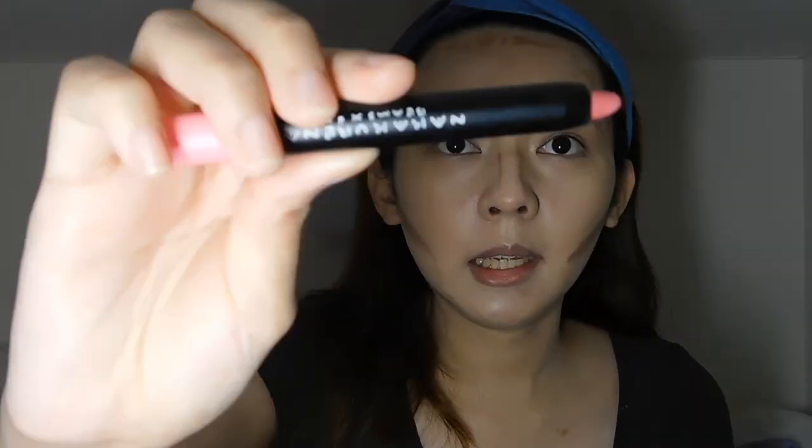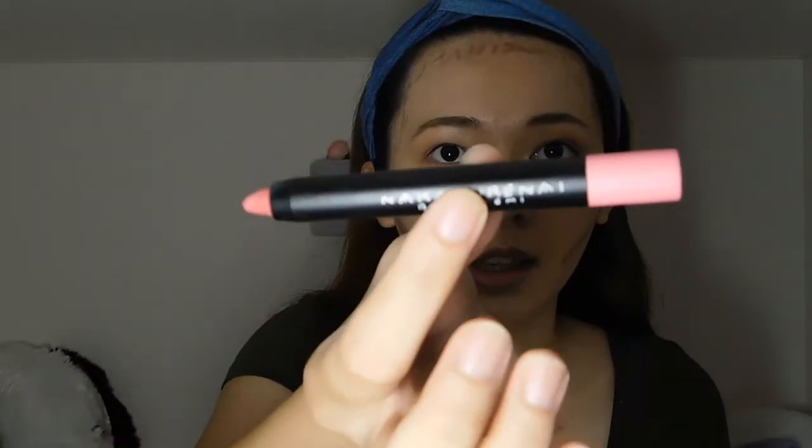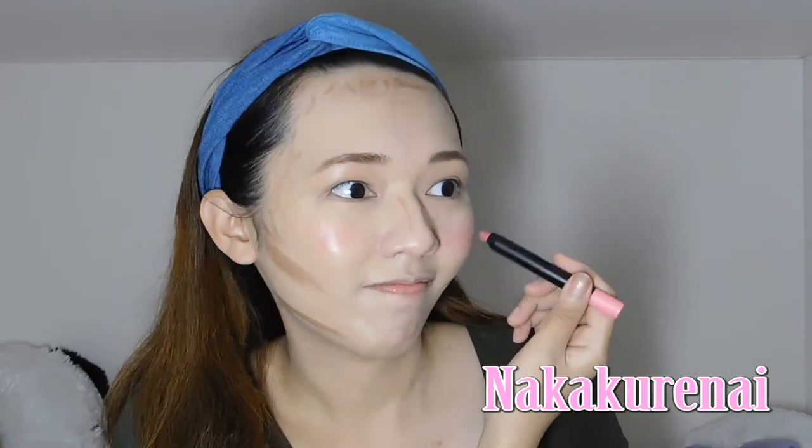And for the cheeks, I'm going to use the Naka for the night. I've put a lot because once I blend this, this will become very, very sheer. And for the highlight, Hikari!